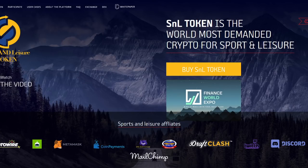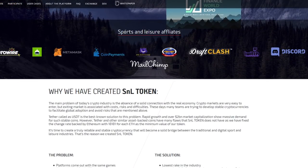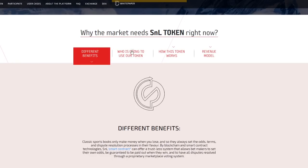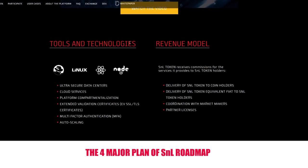SNL token is the world's most in-demand crypto for sport and leisure. Sports and leisure affiliates, MetaMask, obviously on there, Twitch, Discord, coin payments. So they have the problem and the solution. I do like when platforms do this because you instantly see what they're trying to accomplish and their vision behind it. So platforms come out with the same games, users creating identical lineups. The rakes are too high, games are too simple. Solution: the lowest rake in the industry, innovative daily fantasy sports games exclusive on SNL. Extra layer of strategy in every game. No one lineup is the same. So pretty cool idea behind it. Obviously, they're trying to change it up.